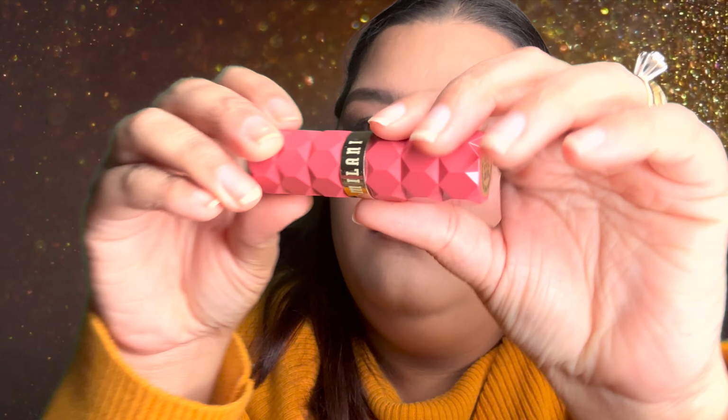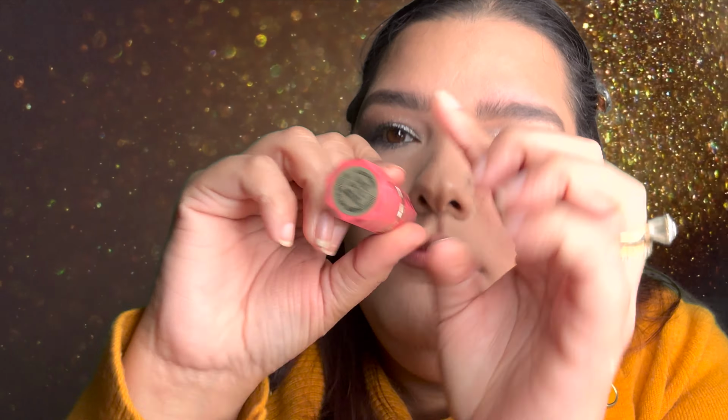Very, very soon. Okay. Now that is the Milani lipstick in Secret. It's my favorite pink lipstick ever. I love this combo. It's my favorite combo. I just love the dark on the outline and the pink. Now, before I end this video, I will be setting my face with the Morphe setting spray.